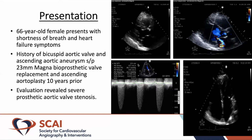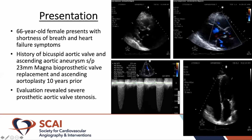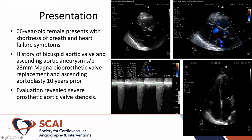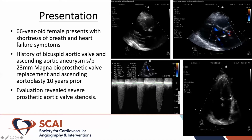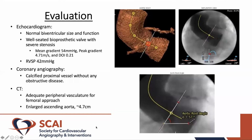Here on the bottom left, you see an aortic valve continuous wave Doppler tracing, which shows a Vmax of 4.7 meters per second, a mean gradient of 54 millimeters of mercury, and an overall DOI of 0.214. So overall, her echocardiogram shows normal biventricular size and function and a well-seated bioprosthetic valve with severe stenosis based on all of the criteria, which include the mean gradient being above 40, peak velocity being above 4, as well as a DOI being less than 0.3. Her RVSP, right ventricular systolic pressure, was 42 millimeters of mercury.